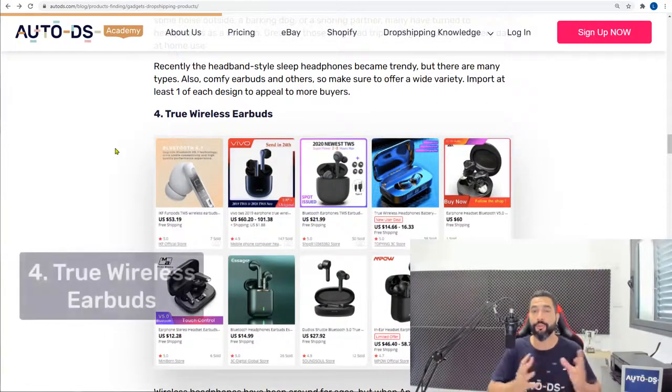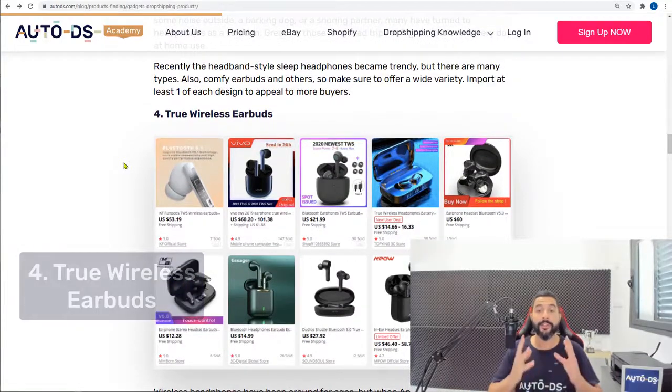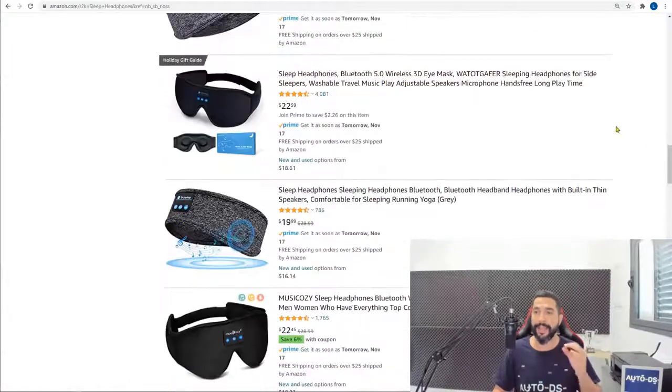Now we're on true wireless earbuds. Now this is not a new trend. Apple started the trend of earbuds. And ever since then, so many competitors have started selling them because so many people are buying them. Not everyone is buying Apple's headphones.